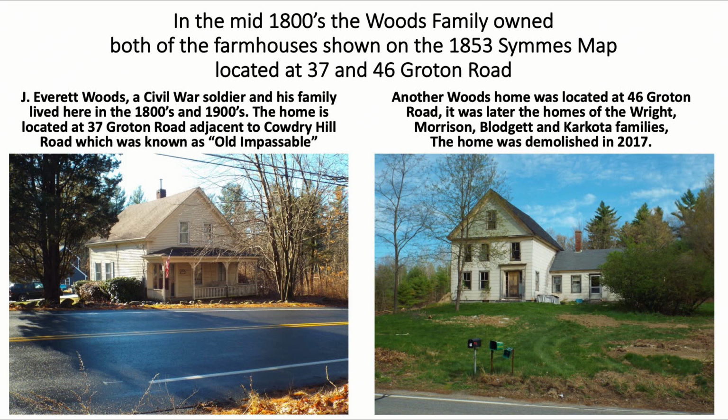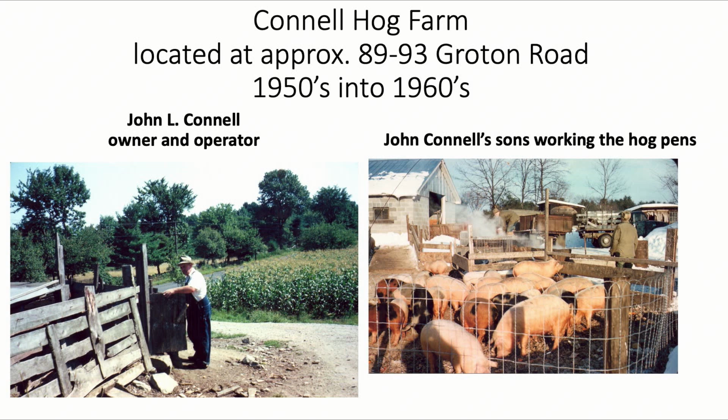Across the street, another Woods home was located at 46 Groton Road. This building is no longer here. It was the home of the Wright, Morrison, Blodgett, and ultimately the Carcota families, and the home was demolished in 2017.